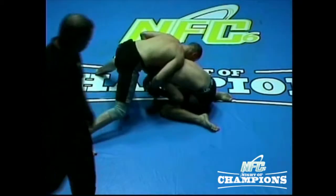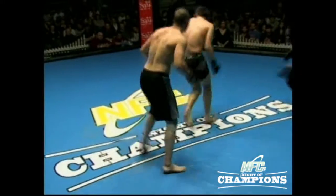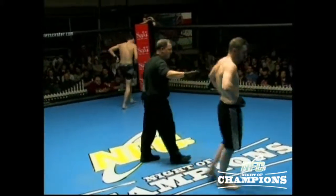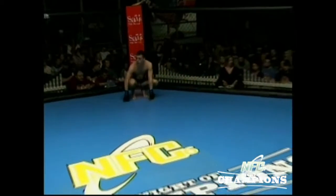And McDaniel doing a good job of hand control as he gets a 2-on-1 there. He's got back up to his feet. There you go. Nice job by Zach McDaniel. Oh, he took a low blow there. Did you like my wrestling terminology? 2-on-1s. Yes, you did. He had the 2-on-1 and he had good hand control.